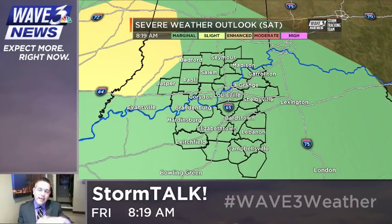And the reason why we are not connected at this time, as far as a slight risk goes, is because our area will have some debris clouds and perhaps some rainfall, and that's going to make things a little more iffy for wave country when it comes to anything severe.